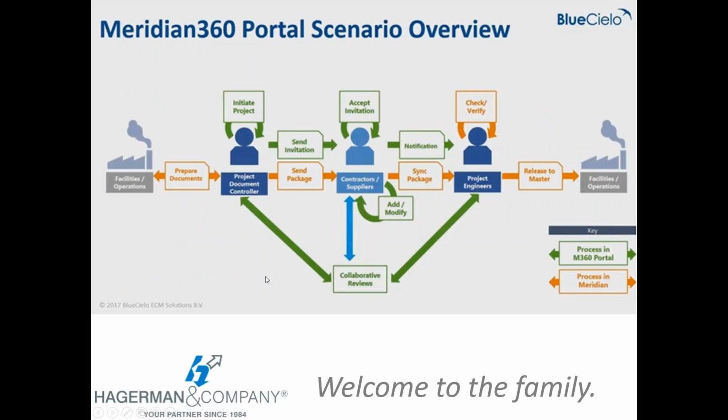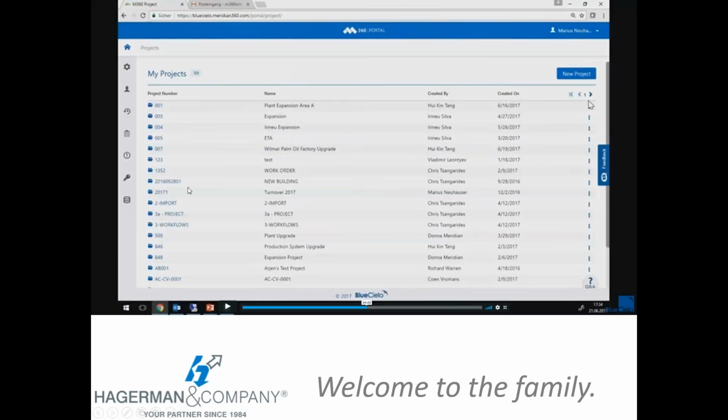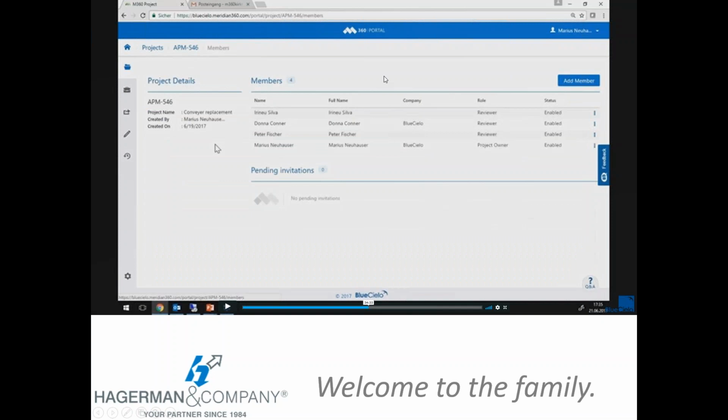And so here you can see a workflow scenario in the case where Meridian and the portal are working together. I won't go through all of the details on this. And then some screenshots. So in the portal, everything is project-based. So you can have multiple projects going on, and then those different projects may have different managers. They may have different outside suppliers working with them. They may be at different states. So all that can be controlled and tracked and managed separately.